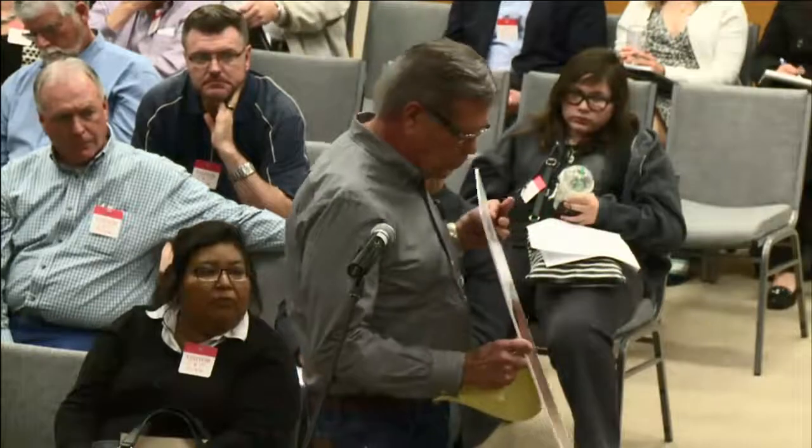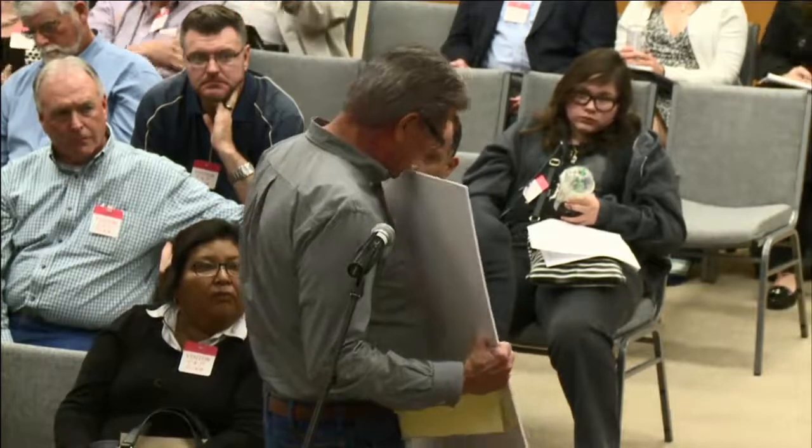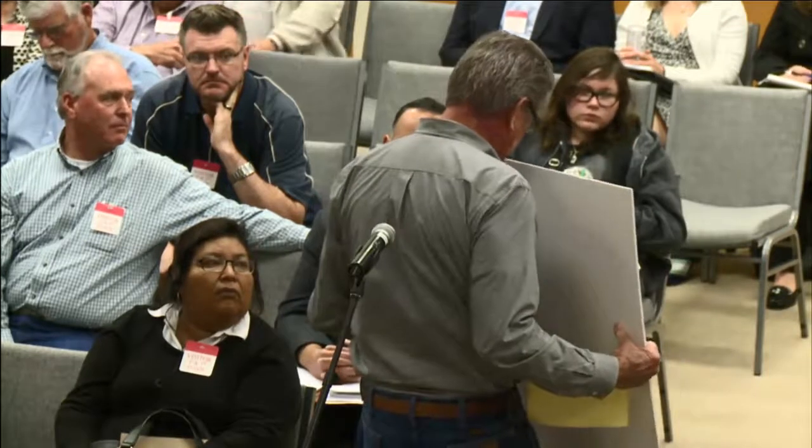I just had a little visual aid here of why we use the fumigants. These carrots on this side are raised with fumigant. These are non-fumigant, which we could probably call organic. And I don't think that if you tried to put these in the marketplace, you would get any housewife to pick that carrot up, regardless of whether it was called organic or not.